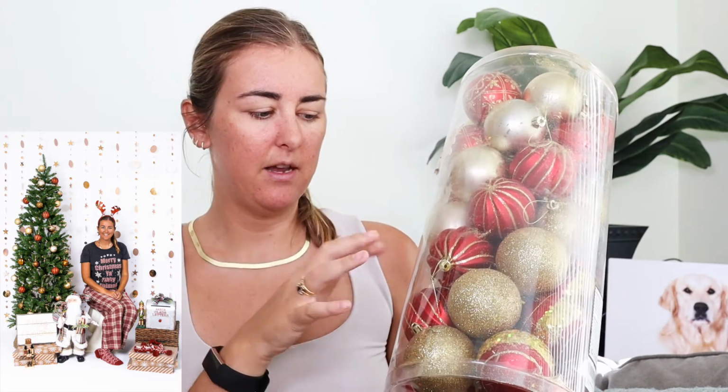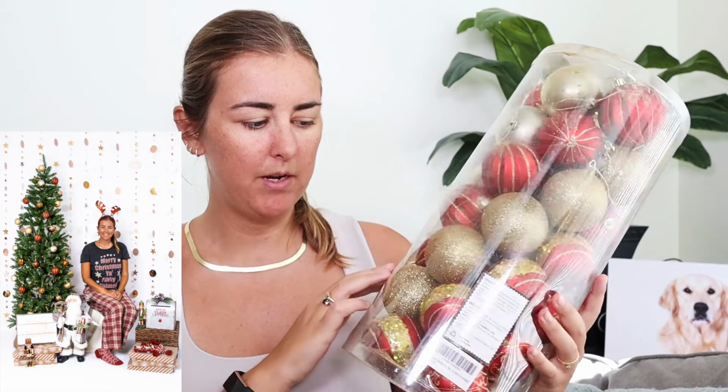The reason I got these ones is because it's a really nice shade of red. It's a kind of dark Merlot red. It's not bright and in your face, like bright hot red. It's a nice dark muted red, so I really enjoyed that. So that's why I got these.